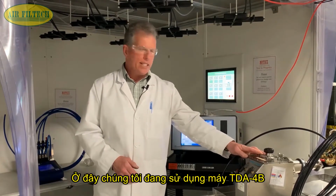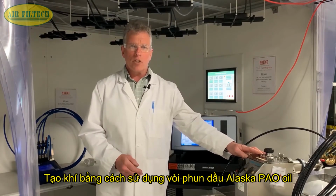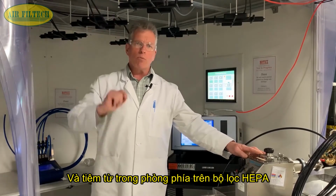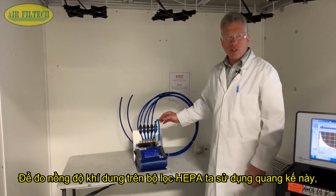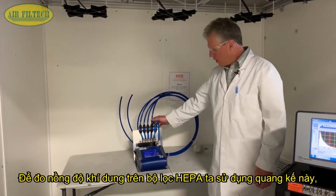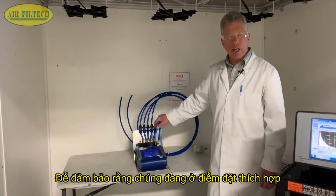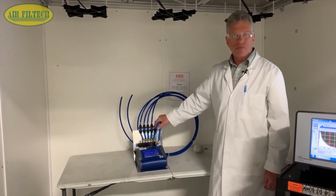Here we're using a TDA-4B light. We're able to generate, using Laskin nozzle PAO oil aerosols and inject that from the room side above the HEPA filter. To measure the aerosol concentration above the HEPA filter, we're using this photometer. We have it manifolded together so we can sequentially test each filter that we're applying the aerosol to, to ensure that we're at the proper set point. We're looking usually for 15 to 20 micrograms per liter.